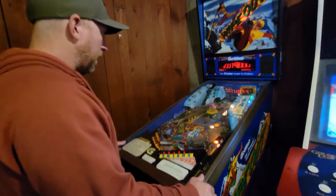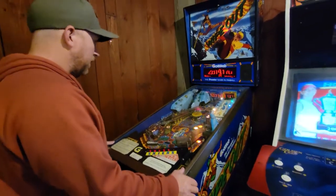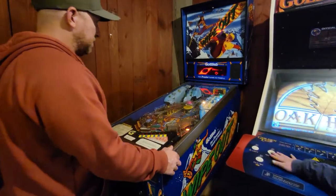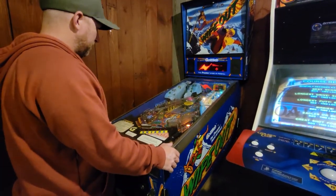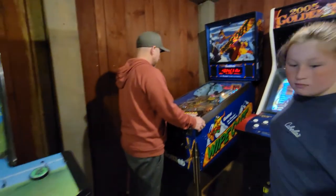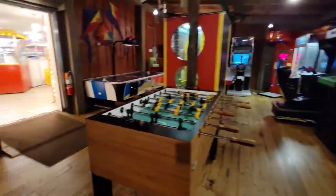Dad's playing Wipeout. Wipeout. Oh no, I'm getting my butt kicked. Wipeout. It's like actually a classic game. This is a really popular game. What are you talking about, babe? Oh, I don't want to play that game. Why not?